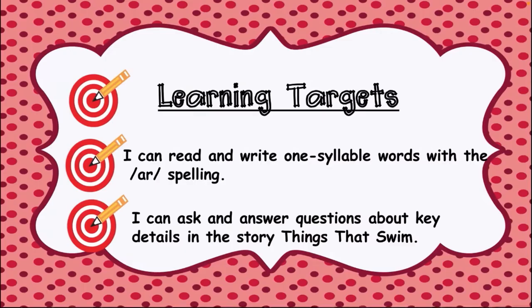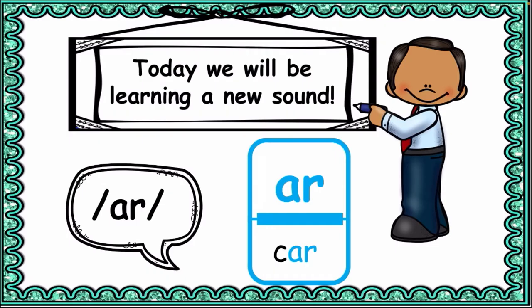Today, our learning targets are: I can read and write one syllable words with the R spelling. I can ask and answer questions about key details in the story Things That Swim. Interesting topics. So today, we will be learning a new sound, R.